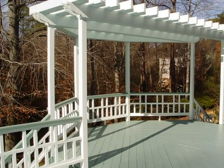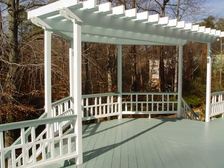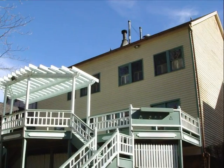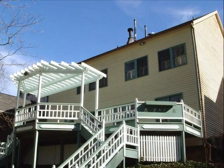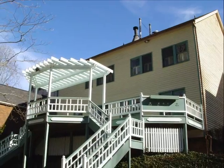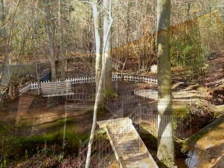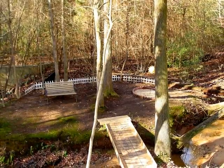The beautifully finished, expansive deck overlooks the wonderful private backyard and flowing creek. This deck is absolutely perfect for entertaining or relaxing. There's even an added escape, a sitting area hidden across the creek, adding to the country feel of this terrific home.